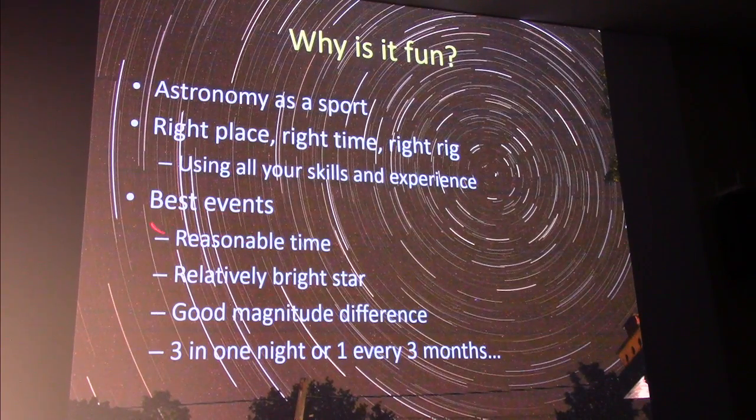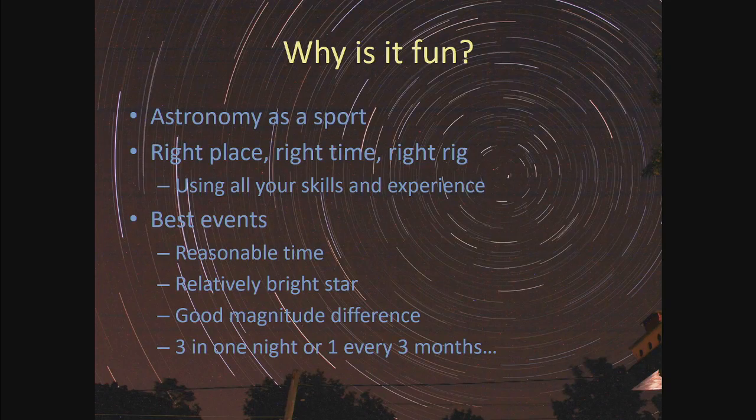The best events are tracked through IOTA and its members and their participants there. And generally, what I'm looking for is a reasonable time. I'm not one of these people who's ready to stay up till 3:30 in the morning to do this. My work life is too much. It's got to be a relatively bright star, so it's relatively easy to spot and find. And ideally, you want to have a good magnitude difference. So you can have an asteroid occult a star perfectly well. But if the asteroid is 11th magnitude and the star is 11.1 magnitude, well, you're not really going to notice much of a difference there. So that also makes a difference.